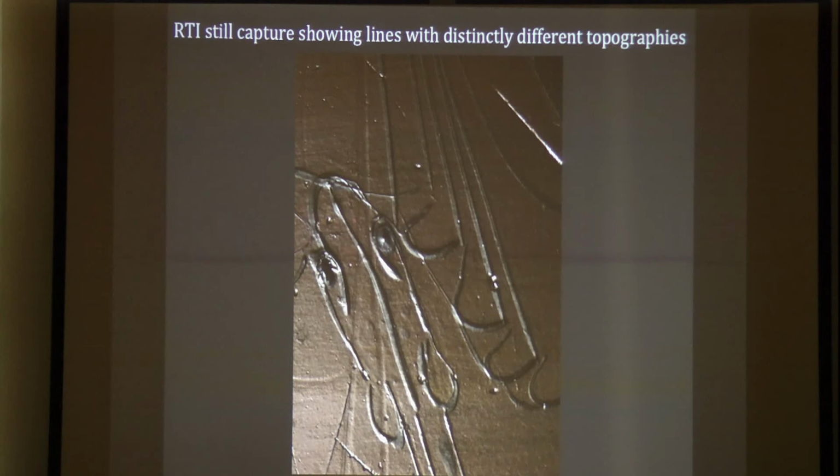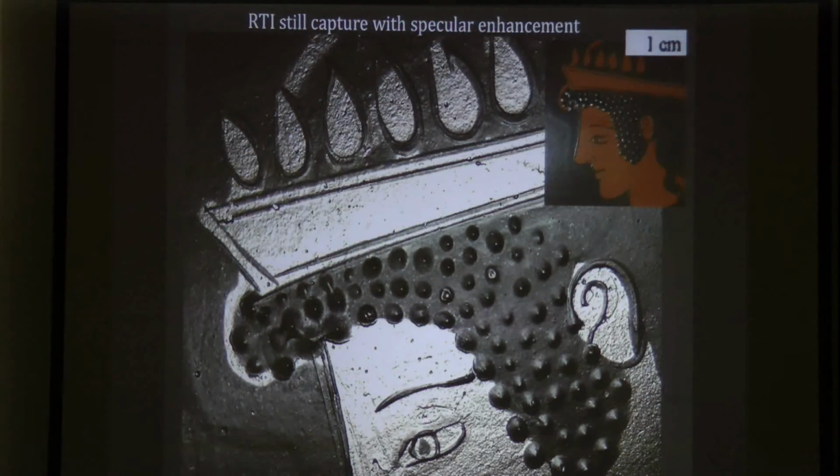So we're thinking there's got to be a clue in the fact that there's these two different profiles that we're seeing. So, ridged line versus furrowed lines, and we went back to our RTIs and did further investigations. The little dots here, that's a separate discussion I'm not going to get into right now, but I want to call your attention to the loops at the top and the way that the specular enhancement with these RTI images really brought out the physical properties that characterize these types of lines. How the ridge itself folded over around the tight curve of the loop.